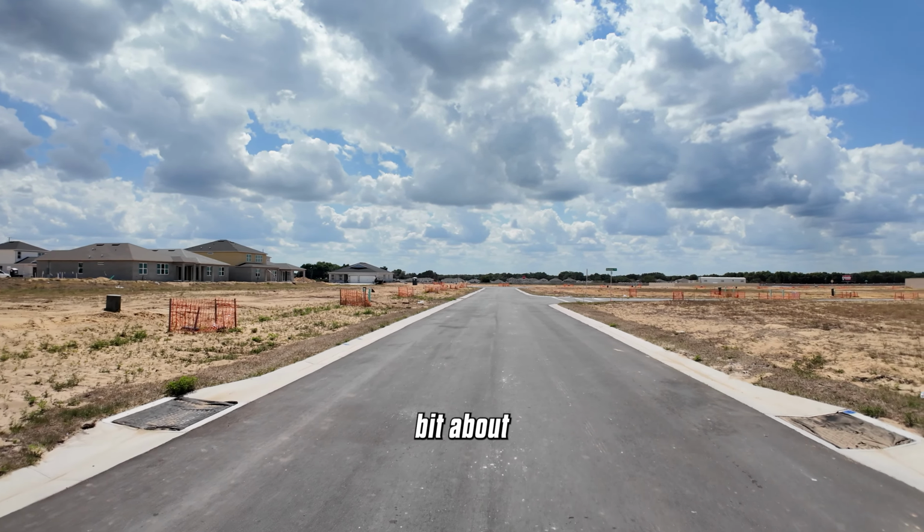This community doesn't even have electricity yet. That's how early we are in here, guys. I'm so eager to show this to you because it is an amazing opportunity. Then they have 10 other floor plans that are sold on either 40 or 50 foot lots. And when I'm talking about the lots here, 40, 50 or 60 feet, that's the width of the lot.